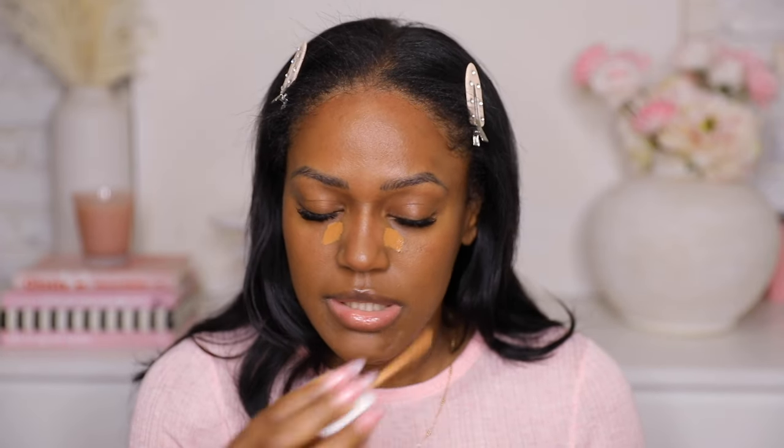I'm using Fenty's new concealer. I forget what these are called, the Even concealers. These are my favorite Fenty concealer. I'm gonna mix a couple shades just to get some brightness. I love the way it blends out. I just mixed 410 and 385W just to get a nice balance of brightness. I want it to be a little brightening, but not too bright.